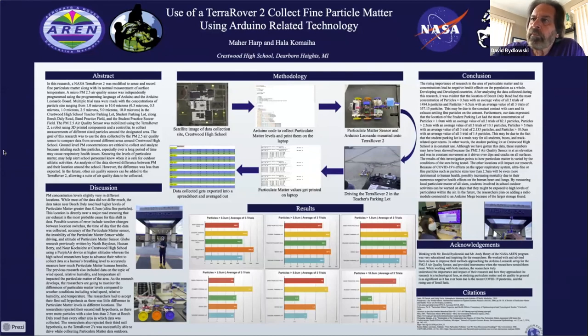For more information on the research, you can refer back to our research paper on the GLOBE website.